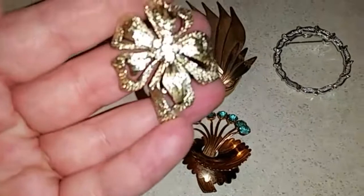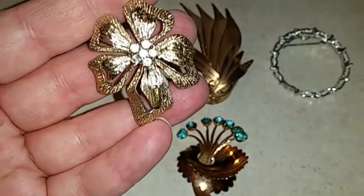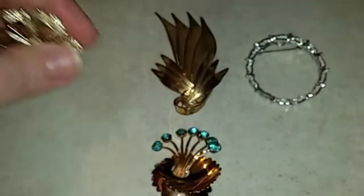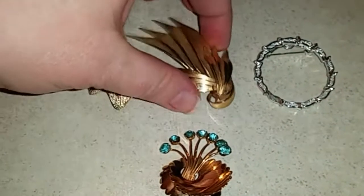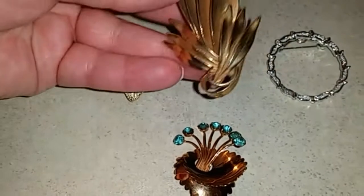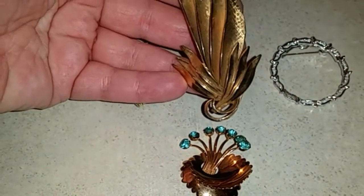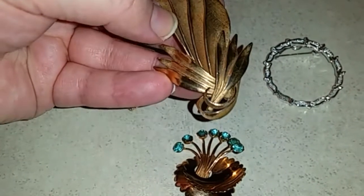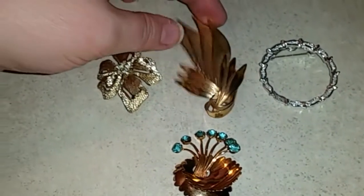This one is not marble. Isn't that pretty? It's got the rhinestones in the center. Beautiful. Great shape. Awesome price on them too. And then this one isn't signed either, but I just thought it was a unique shape. Almost reminds me of the 1930s, the Art Deco shape.